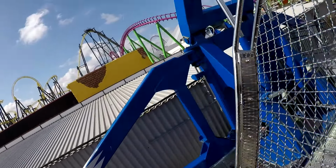Straight from the log flume, we go onto Volcano, the S&S shot tower. Always giving us a bit of a shout. Countdown. 3, 2, 1. Woo! Butlins! I can see my old house. Oh, there's the circus tent.